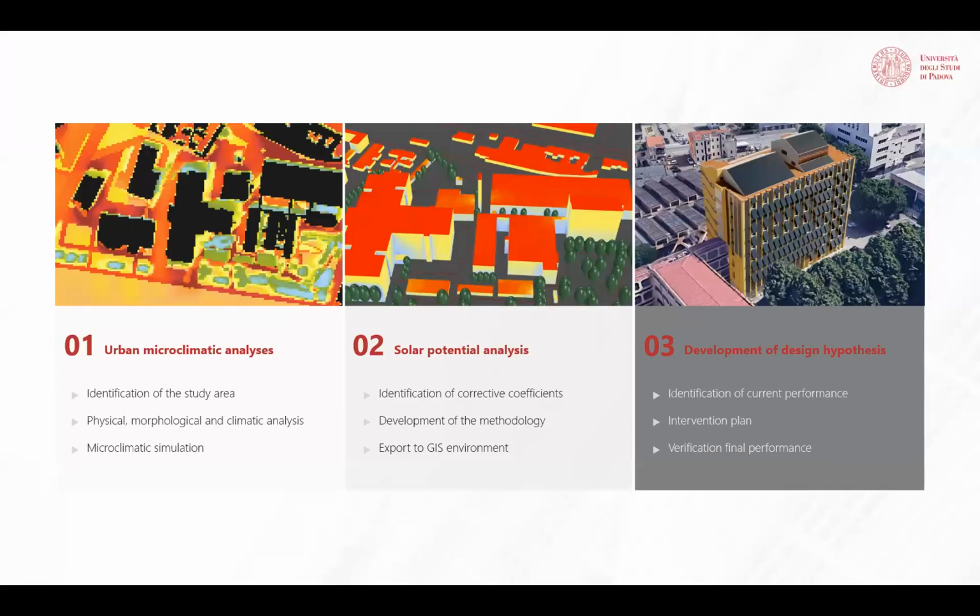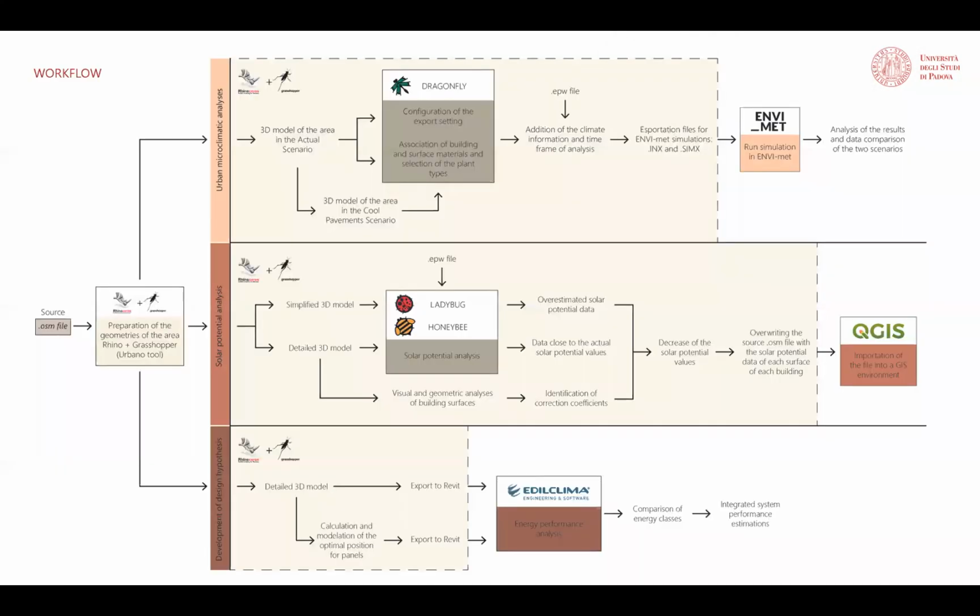To reach this goal, with the research group that also participates in the Task 63 work, the process has been developed following 3 different steps applied on a specific case study, in order to have a complete overview of the situation and also to assume consequent interventions. Specifically, the 3 different stages consist of the urban microclimatic analysis, the solar potential analysis, and the development of design hypotheses.